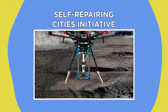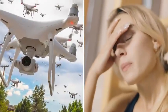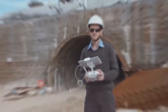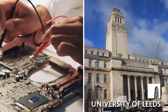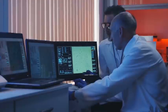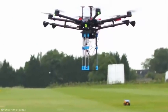Self-repairing cities initiative. The world seems to be obsessed with drones these days, and it can get a little exhausting. But there are actually some incredible potential uses for drones that you'd probably never expect, like repairing potholes. Researchers from the University of Leeds have put forward their solution of using drones with 3D printing capabilities to fill in potholes. Although it's still in its concept phase, this could prove to be the answer to on-demand pothole filling.